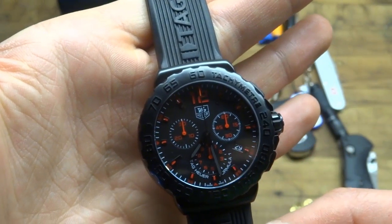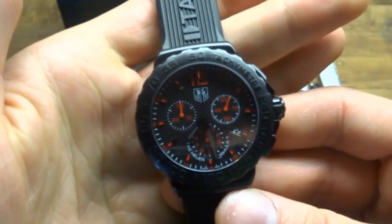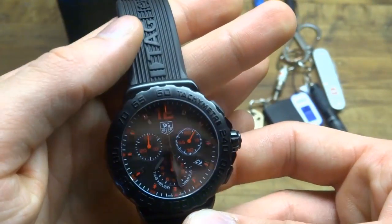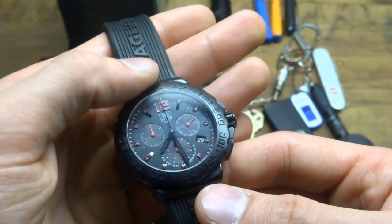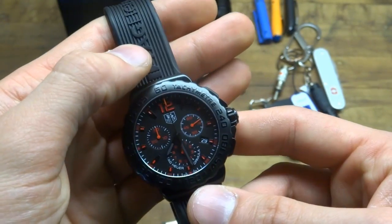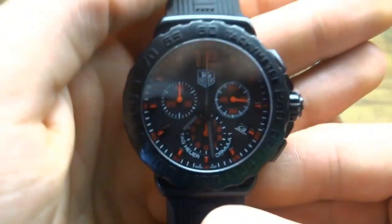I'm not a big fan of automatic watches because sometimes I'll leave my watch off for 2 or 3 days, and I don't like coming back to pick up a watch and have to reset the time. I know you can get a winder and that sort of thing, but I didn't really want to get into that. It's a little more complicated than I wanted. So yeah, this is a fantastic watch.